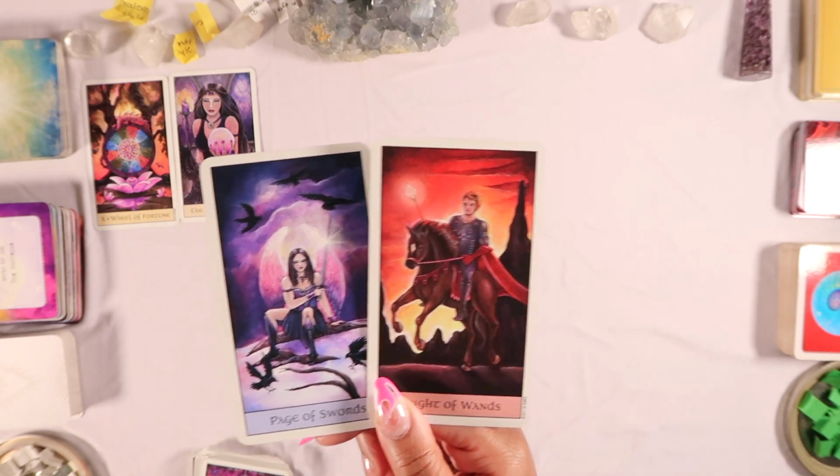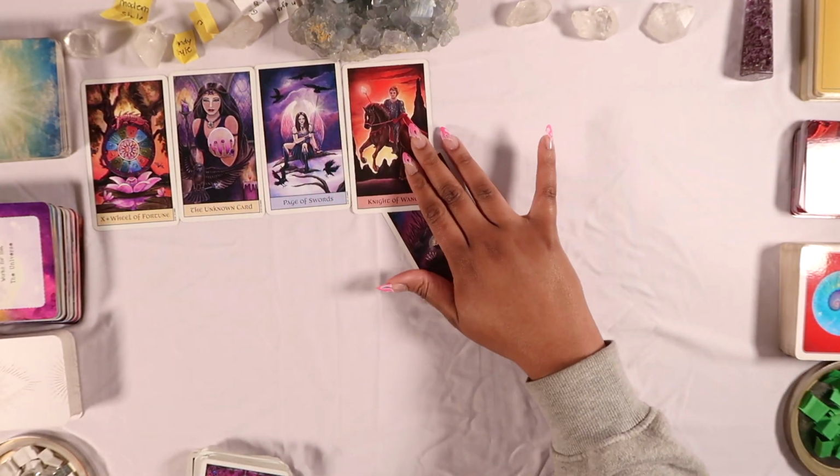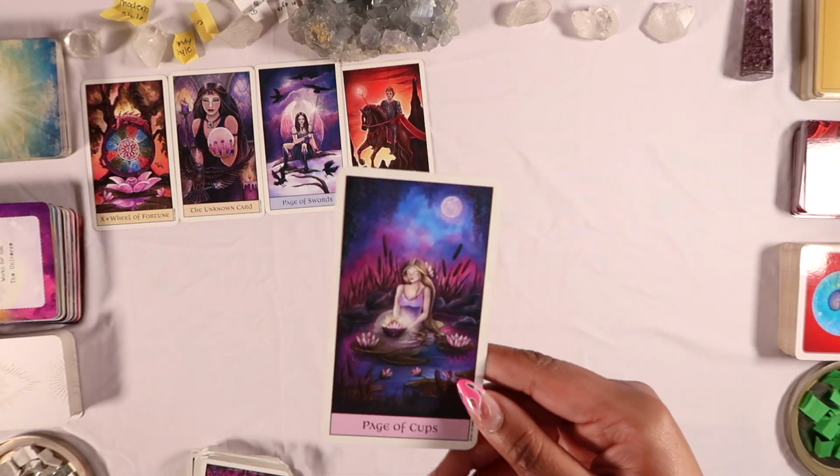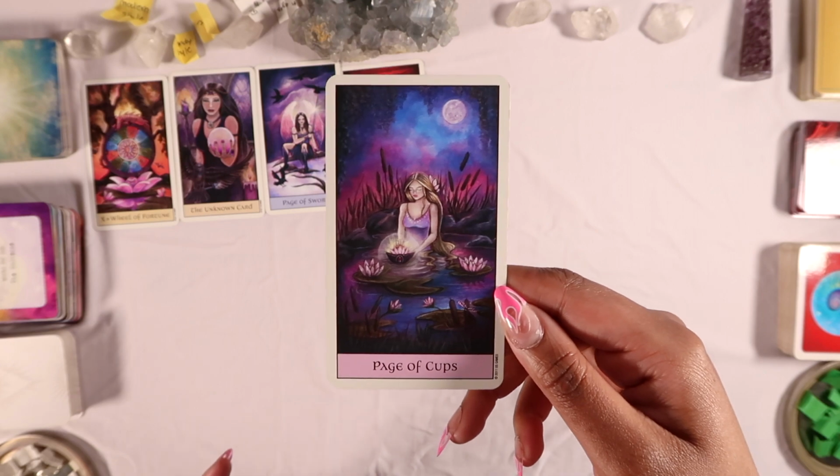But Knight of Wands is pretty good energy. That lets me know that they're passionate. They go for what they want. And like I said, maybe a little sensitive. I mean, we got the Page of Cups that came out too. Yeah, they're leaning more on the sensitive side.